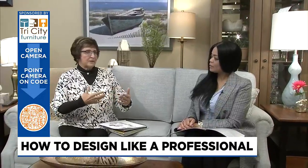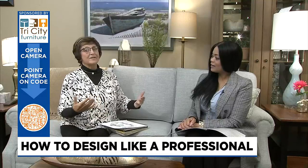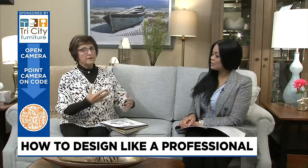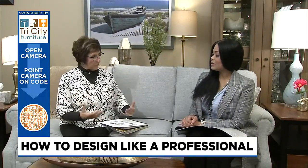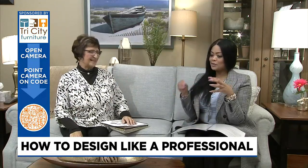Then we're going to consider who's using it. So it's not only myself, my husband, but it's the kids, it's the pets, because we want the durability in these products. We want to make sure that they fit us. So if we're taller or shorter, we have the right kind of firmness. So there's several steps to putting that room together. Yeah, it's like putting a puzzle together. So there are different little pieces of the puzzle that need to fit.